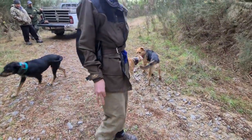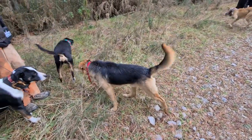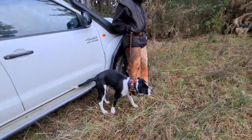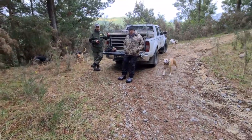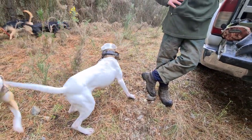Might get a bail up, eh? It'd be good to get a bail up with these guys since we haven't got the rat pack. Tackles up a little bit. Introductions. Oh, Bigsy's a bit of a baby. He's going to be a bailing dog, Bigsy. He's going to be a holding dog. This is Dot, the main dog for John and Simon.